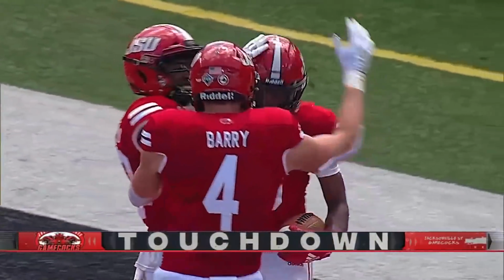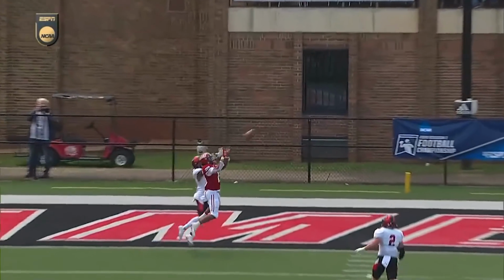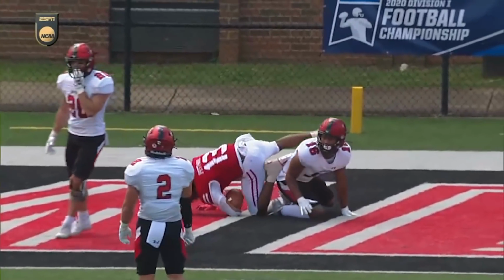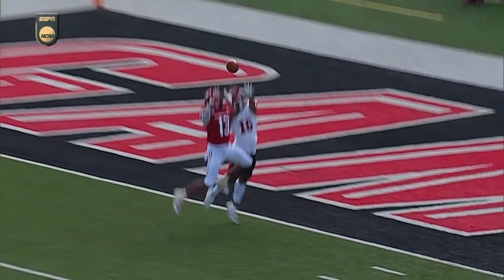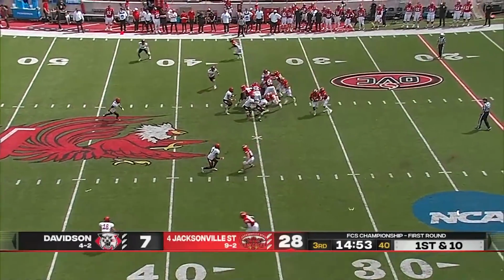Petway. Excellent job, Webb. Good protection in the pocket. He just says, hey, Michael Petway, go get it. Michael Petway's 5'10". Some of the 50-50 balls, he's done a pretty good show in half number one.